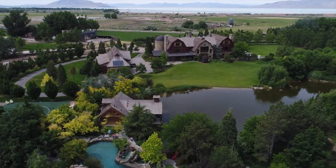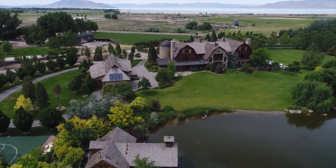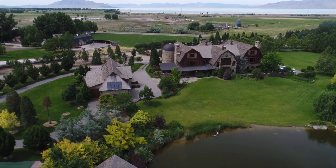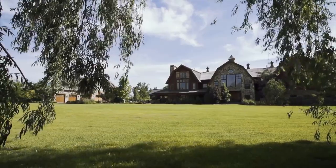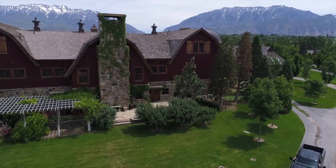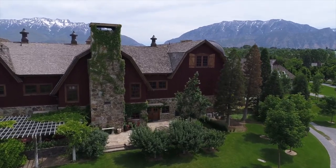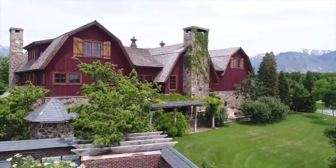If a barn and a mansion had a child, it would be this property. This incredible barn mansion brings luxury to country living. The Utah home has been dubbed the Barn, and it's one of the most massive mansions that is more playhouse than a home. But don't let the red paint and peaked roofs fool you. This estate offers a lifestyle far removed from simple country living.